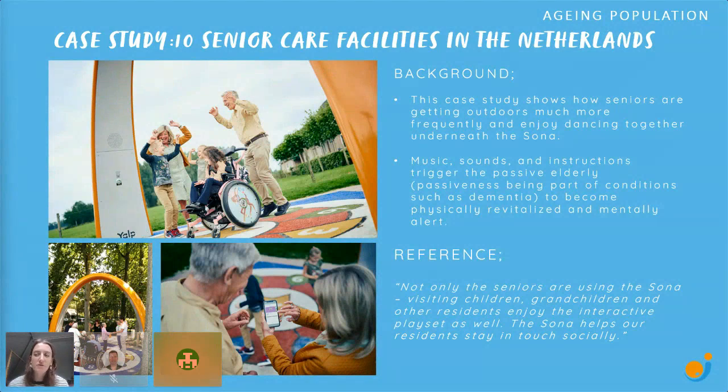So I think we have solutions to get our aging population physically active in a traditional sense, and we know that this can benefit them physically and mentally. But what we're excited about is our interactive range of equipment through Lapset, another area that they supply to us, and particularly the Sonar Arch, which you can see here, that facilitates dancing.